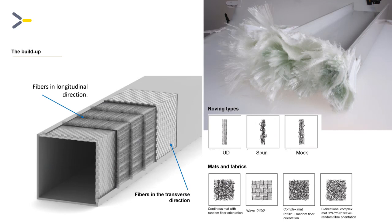The buildup of a profile. On the left, we are looking at the square tube. This square tube has longitudinal rovings, fibers, giving the profile strength in the longitudinal direction. Because construction profiles are sometimes loaded in a transverse direction, we have transverse fibers as well, but those fibers come in the form of mats and fabrics.